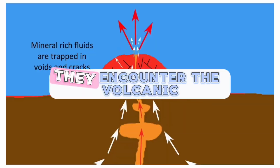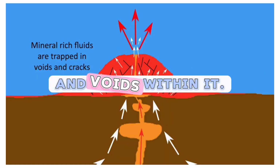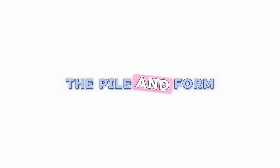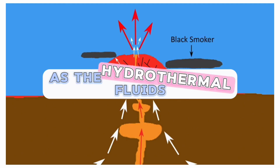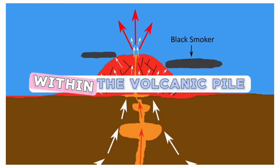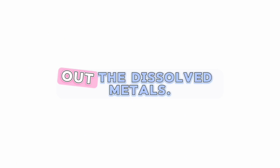As these mineral-bearing fluids rise upward, they encounter the volcanic pile, getting trapped in cracks and voids within it. Some of the more energetic fluids escape the pile and form vents known as black smokers, while other fluids are ejected from the volcano. As the hydrothermal fluids cool and encounter changes in chemistry within the volcanic pile and in the seawater, they begin to drop out the dissolved metals.